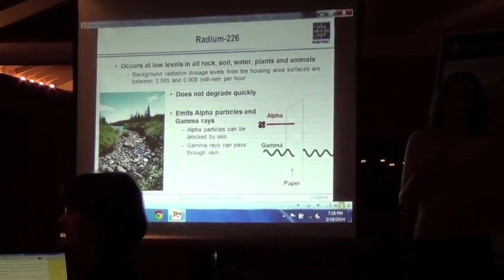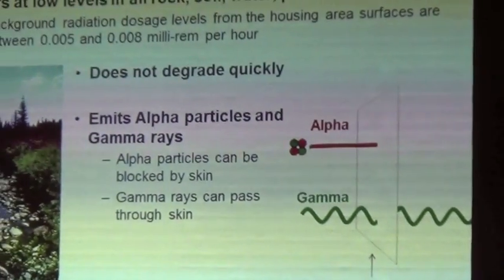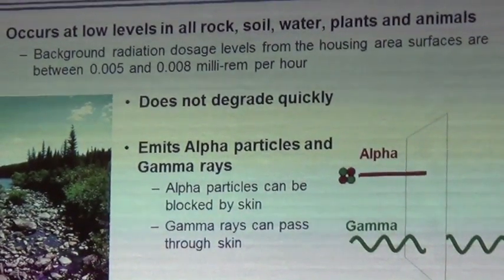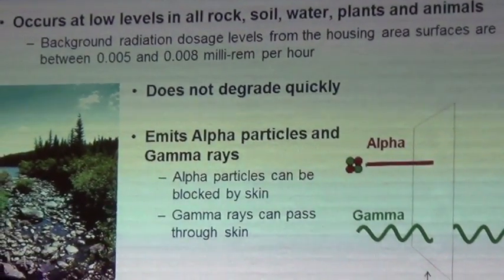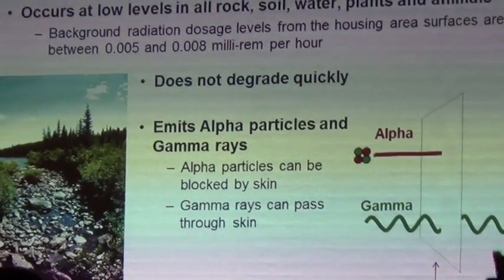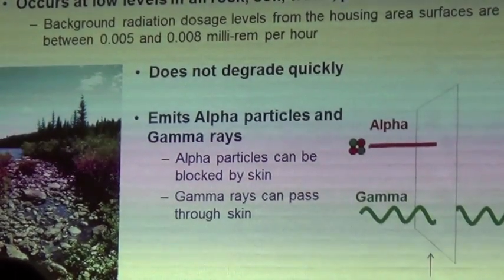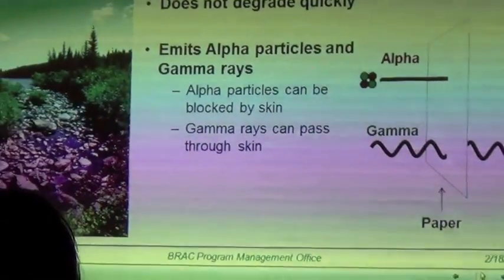The radium-226 does not degrade quickly, so it stays in the environment. And the types of radiation that it emits are alpha radiation and gamma rays. It's an important distinction because alpha particles are blocked by the skin, so the only way you can be exposed to alpha radiation is by actually ingesting it or inhaling it. Gamma rays, however, can actually get through the skin, so that's really what we ended up measuring in the field: gamma radiation.